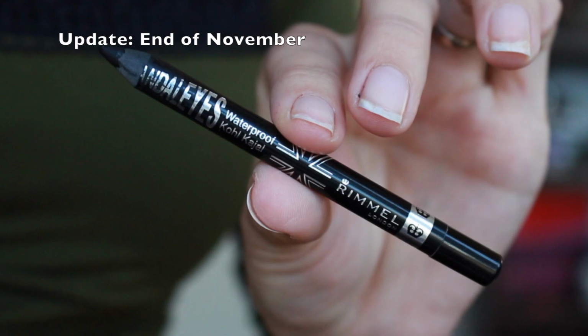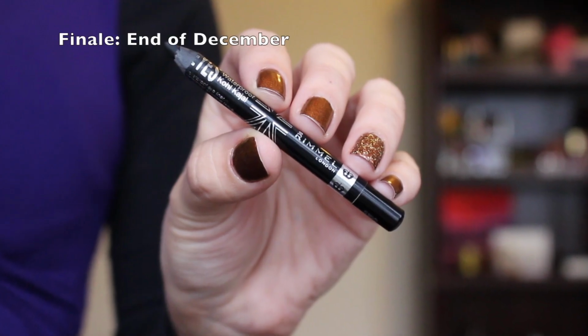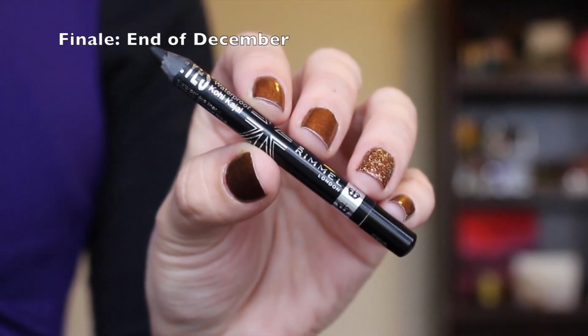The writing, I've almost sharpened it down to where I can't read what it is, but this is how much I have left. This is about how tall it is, and this line right there is where we started. So not half gone, but definitely a very significant amount off. I only use this in my waterline, and some days if I'm feeling brave and think I can do it without making my eyes water, I'll tightline. I did not use it up, but did not start this project wanting to use it up. I just wanted to make a significant amount of progress, and I feel like I have definitely done that.